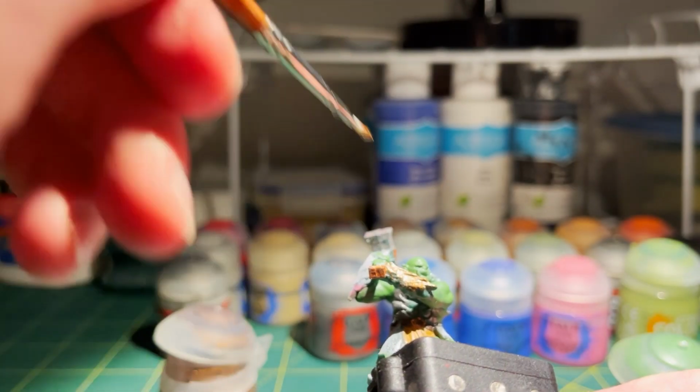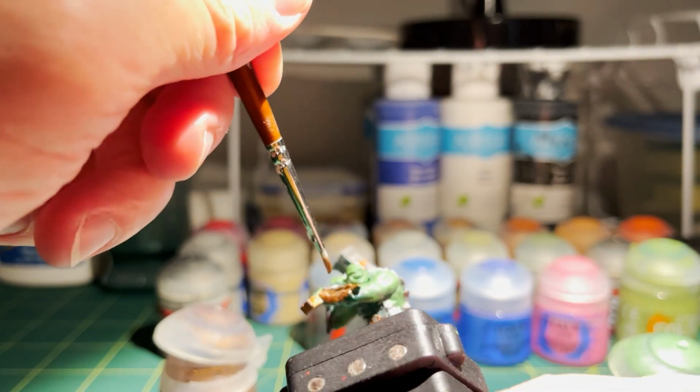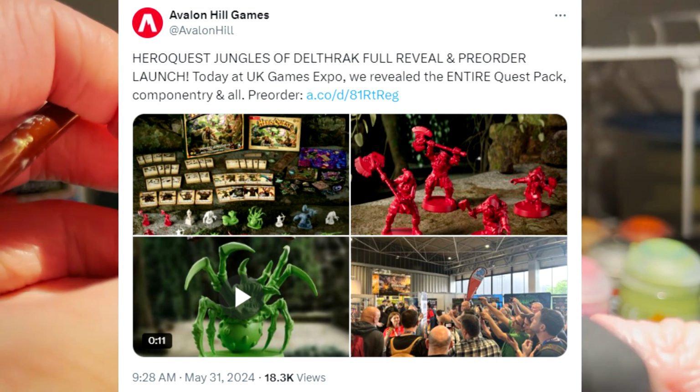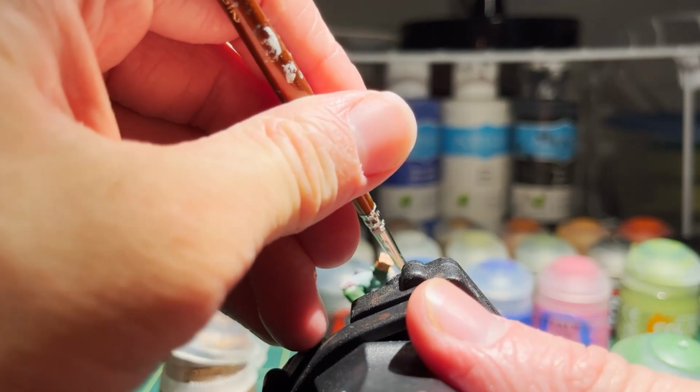But eventually, as information came out, we learned that this was in fact a real quest pack that was coming out. May 31st was the official full reveal and pre-order launch at UK Games Expo, and we actually learned quite a lot about this since then. It's been a while because I'm still behind on videos.